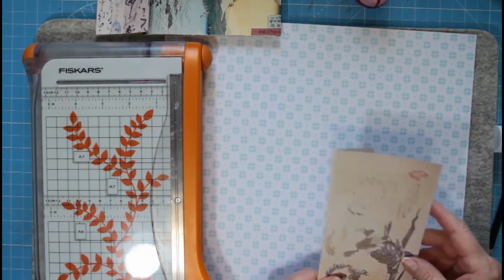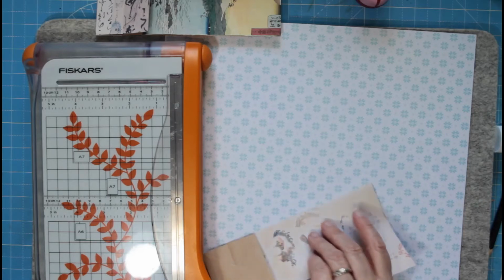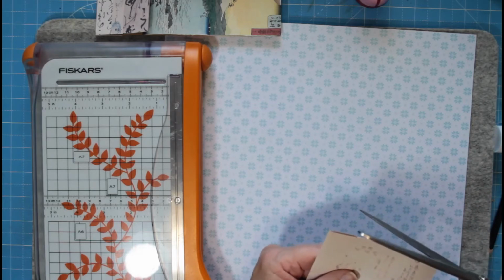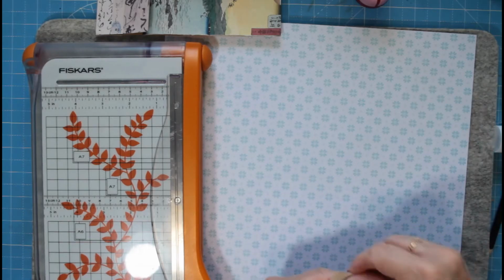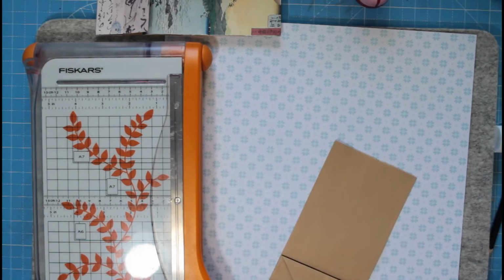That will be perfect, won't it? So let me just neaten that. I think my scissors have not long been sharpened. I think I'm ready to give them another go. Right, I'll just glue that off camera because it's getting cluttered in my filming area.